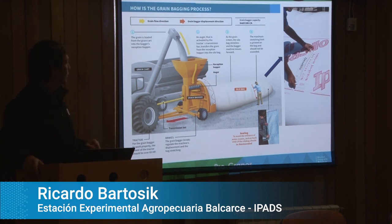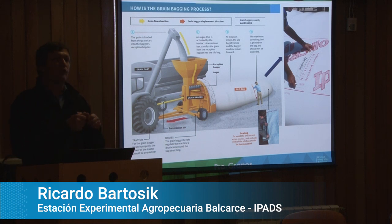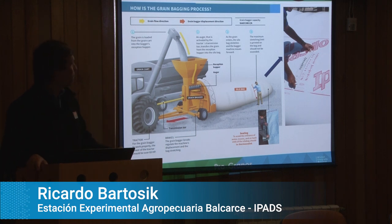the bag. You see there the guy measuring with the tape the stretching of the bag. There is a recommendation. If you overstretch the bag, what happens is the liner gets thinner and more fragile. So there is a limit for that, and you can check it. There are some printed rules or marks in the bag, and you can check it.